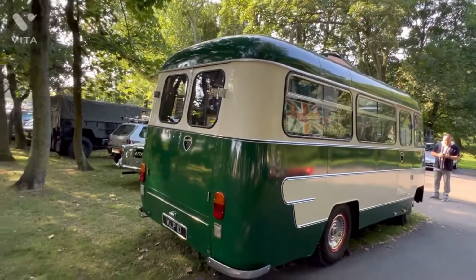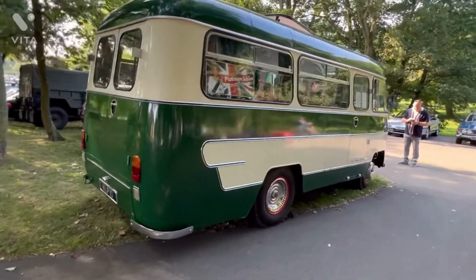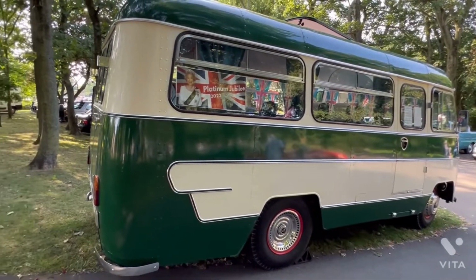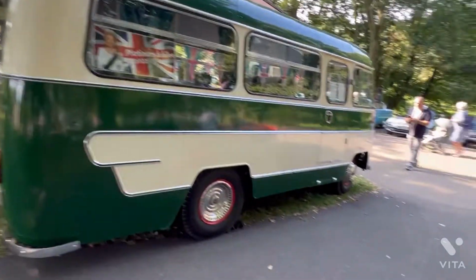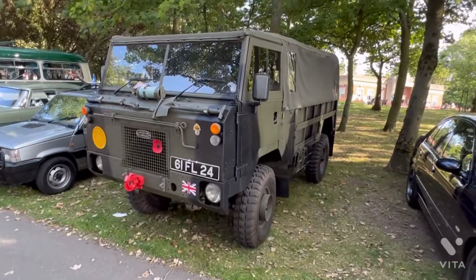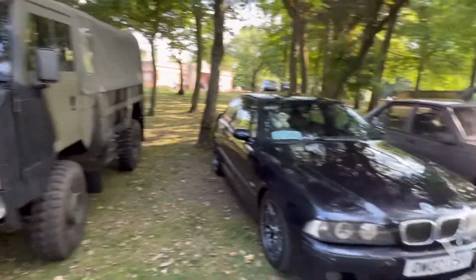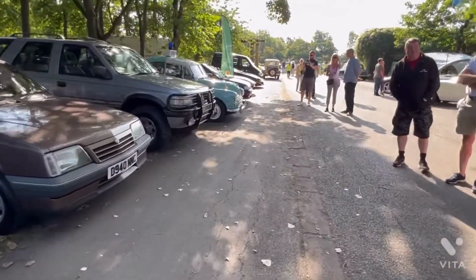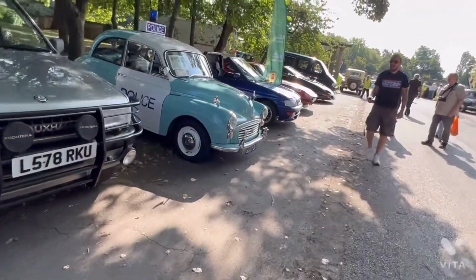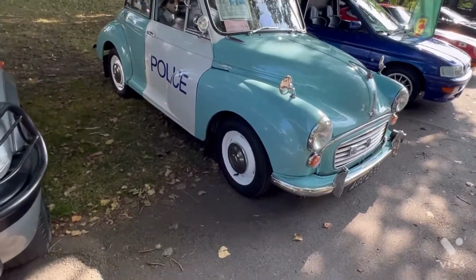And I've got some entertainment going on over there. Oh. Army vehicle, Land Rover. Very nice. Oh, I just love this. Oh, look at this police car, folks. Oh, that's stunning.